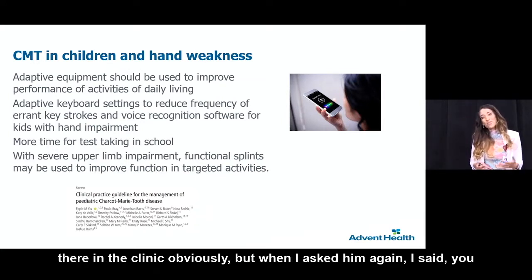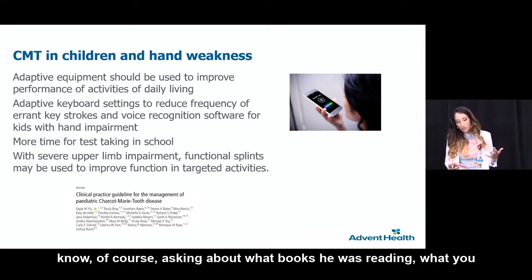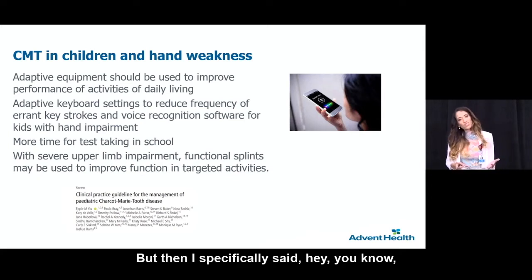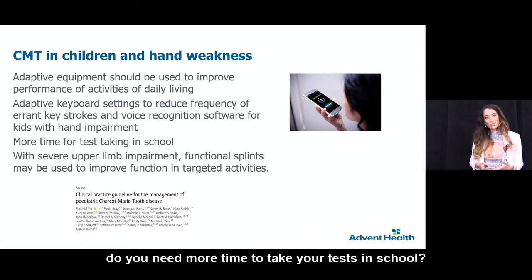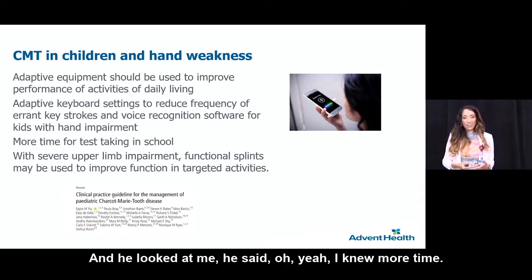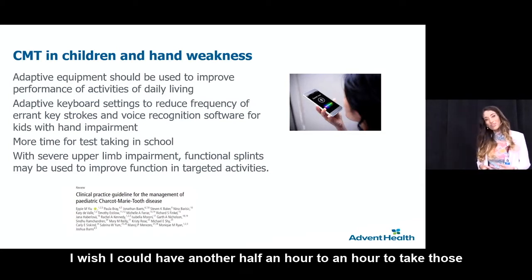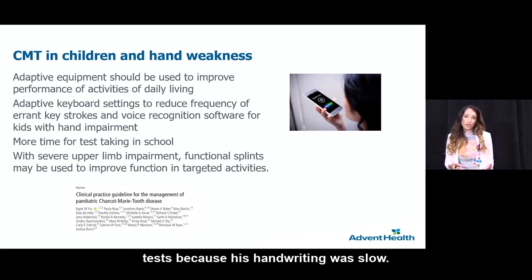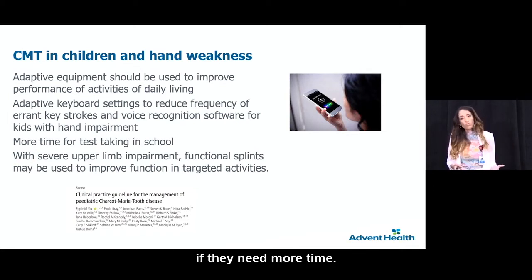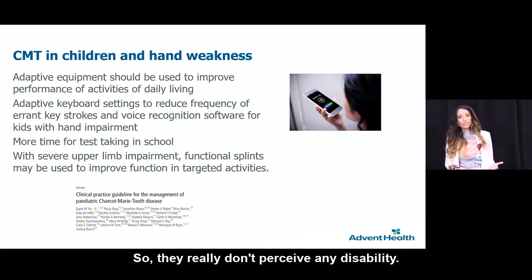But when I asked him again, of course, I asked him about what books he was reading, what he was studying. He was doing great. But then I specifically said, hey, do you need more time to take your tests in school? And he looked at me and he said, oh, yeah, I need more time. I wish I could have another half an hour to an hour to take those tests, because his handwriting was slow. So it's really important when we talk to kids to ask the kids if they need more time, or be very specific. So really, they don't perceive any disability.